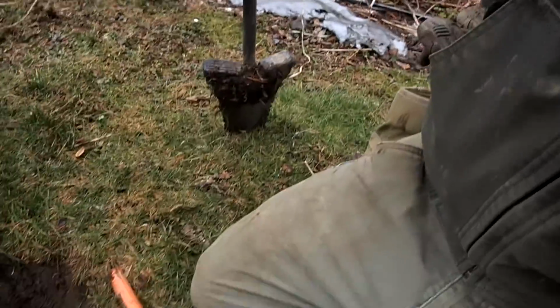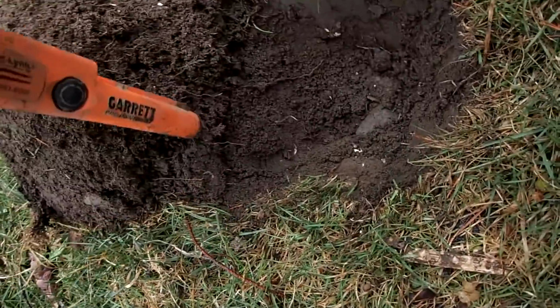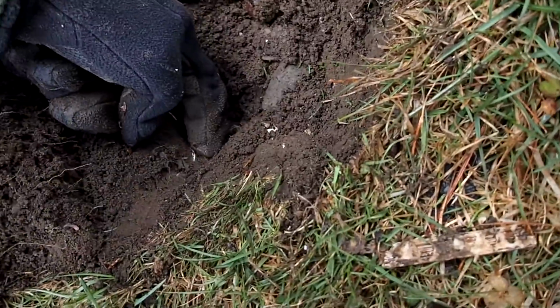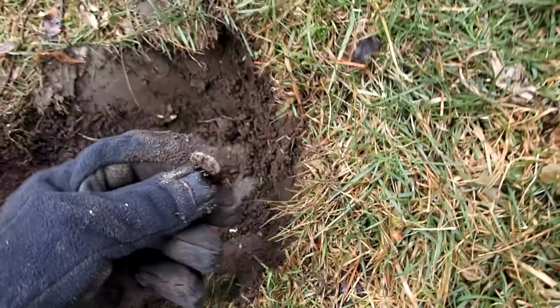I just got another good signal down here. It was showing up in the 80s, but it was a little bit choppy, so I figured it was gonna be something iron. Turns out it's not iron at all. There's probably nails in there, but you can see it on the side wall of the hole. The silver edge to a coin. Might be a merc, or it could be something older. Let's see what we have here.